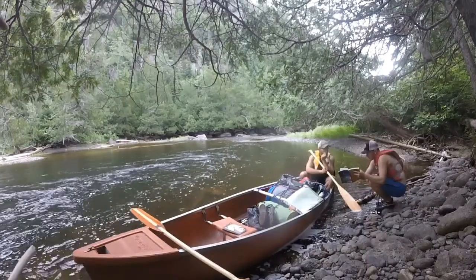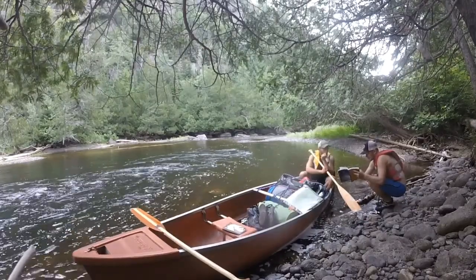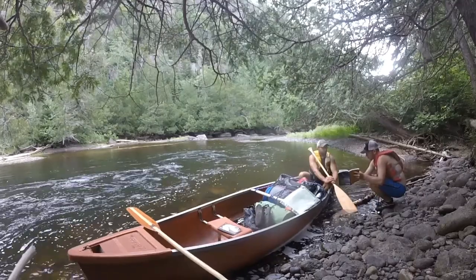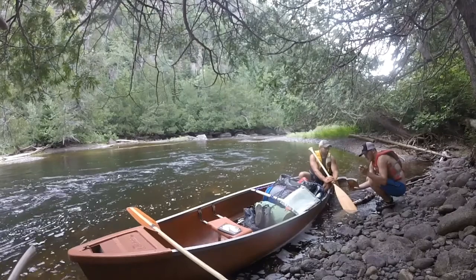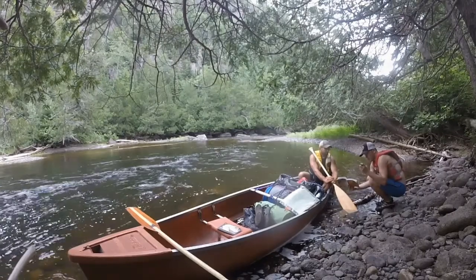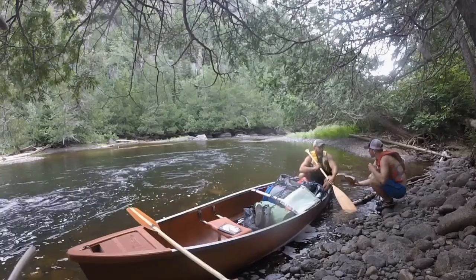So we're right in the middle of these class twos right now, which is all this stuff, apparently. And then there's a bump to the right, and then there's that fish hook. Okay. So we should have a portage coming up just up here into this section.